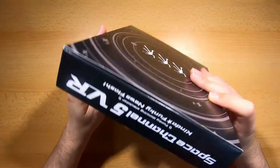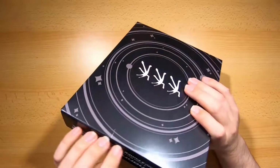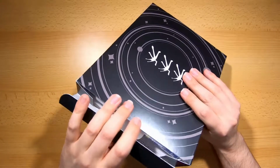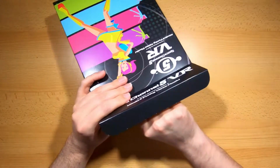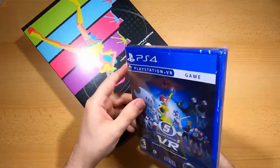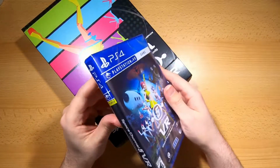Alright, let's get into here. It looks like just a regular box, nothing special really about it. There we go. So let's turn it around and have a look inside. Alright, so first things first. We've got Space Channel 5 VR for PS4.